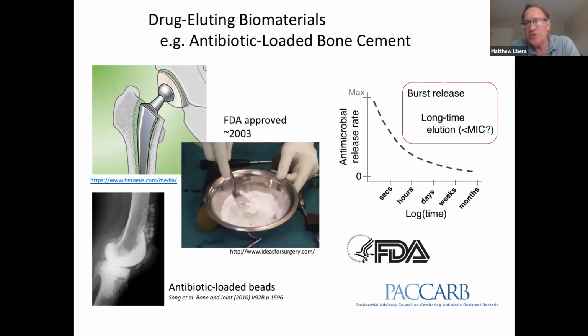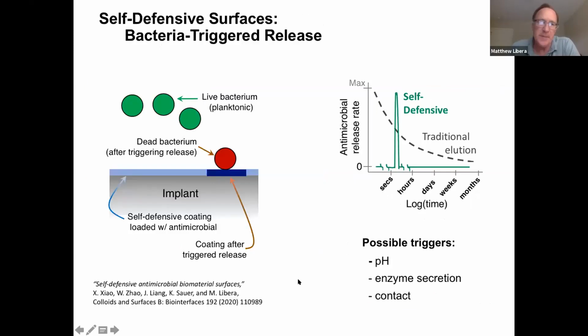There's a lot of push against these kinds of systems, though, and very few antimicrobial loaded systems have been developed in recent years, in great measure because the FDA is pushing against that. And in great measure because the antimicrobial is being delivered whether you need it or not. And if you don't need it, if you're not threatened with an infection, then having that antimicrobial present simply promotes the development of antimicrobial resistant bacteria.